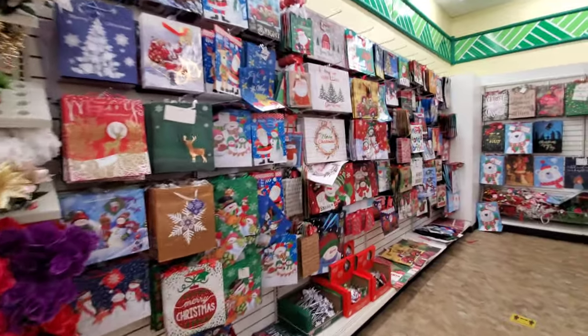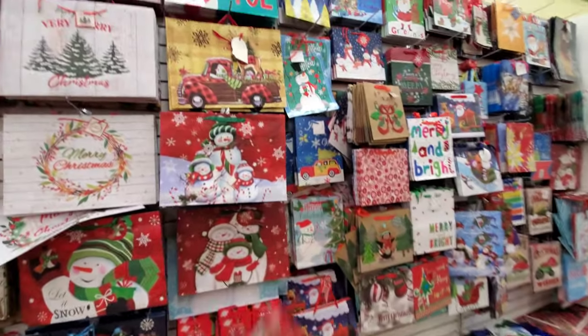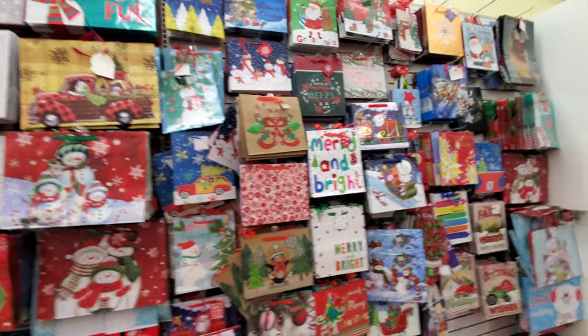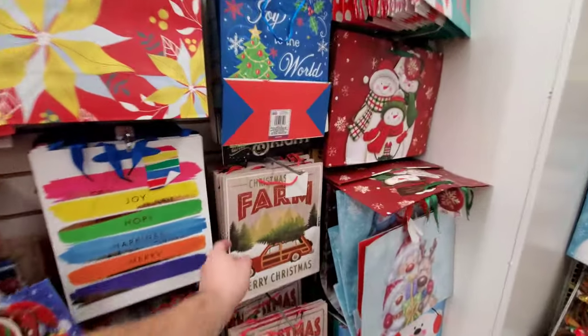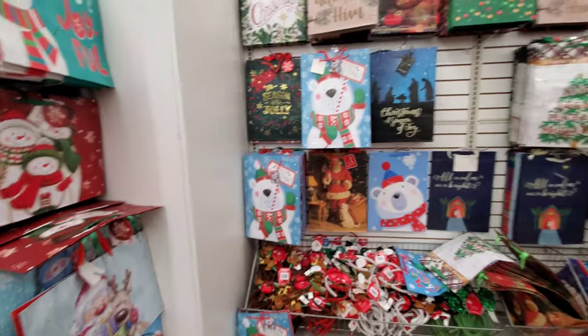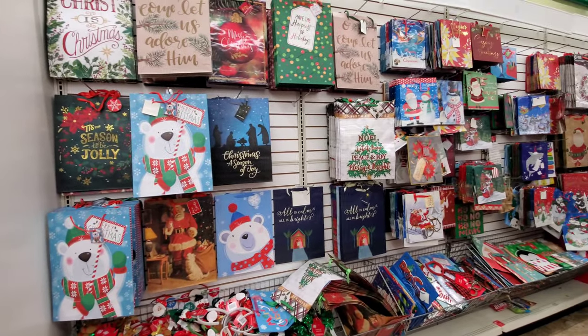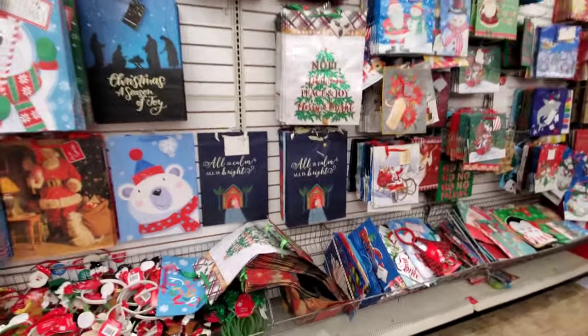Yeah, they have more gift bags back here. Look at that. They don't have a shortage here. Look at that one. I like that. Oh, the Merry Christmas Farm one. A Christmas Farm bag. I like that. And look, they got even more on this back wall. Oh my gosh, this is the headquarters for gift bags.